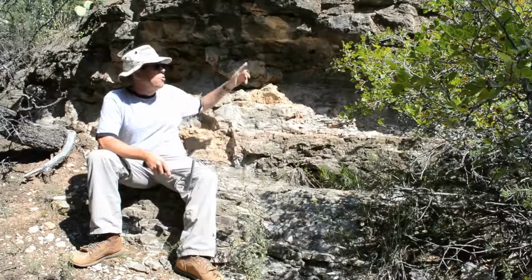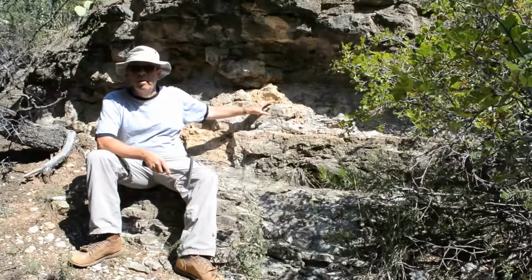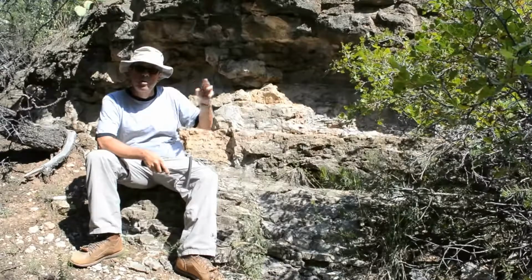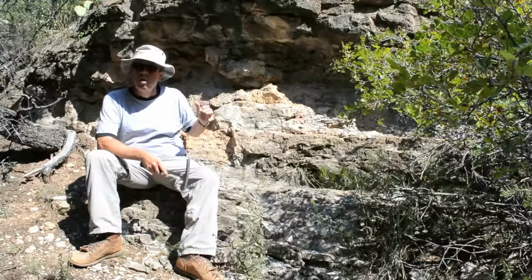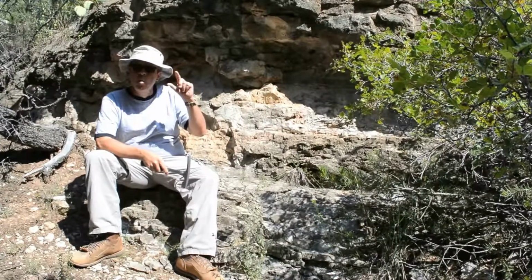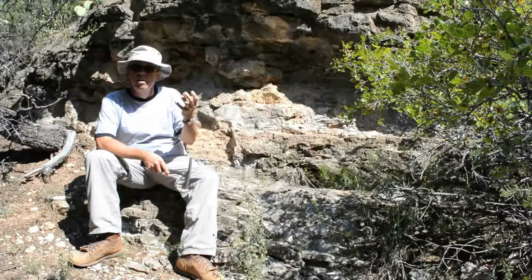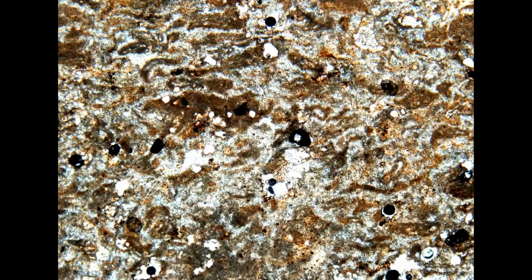But if you take a block of this limestone, and we've done this, and you cut it, and look at it in thin section, what we do is we slice the rock literally with a rock saw. We make a thin wafer of the rock that you can look at through a microscope. You can project light through it. And in that thin section, you can see all sorts of fossils, microscopic fossils, fossils of algae, fossils of foraminiferans, which are single-celled protozoans that are still alive today.